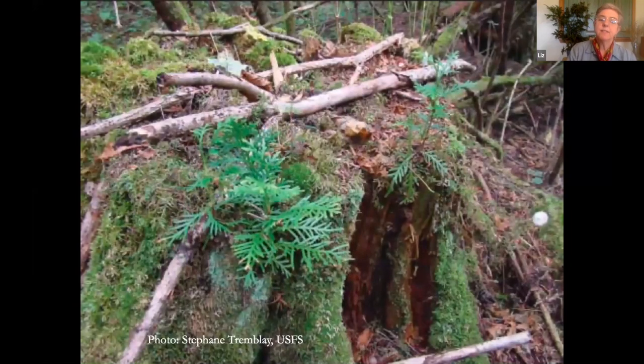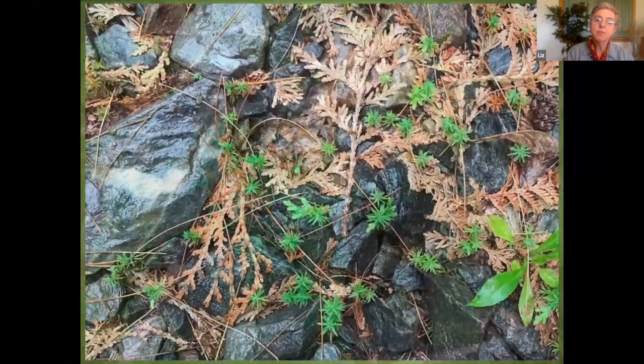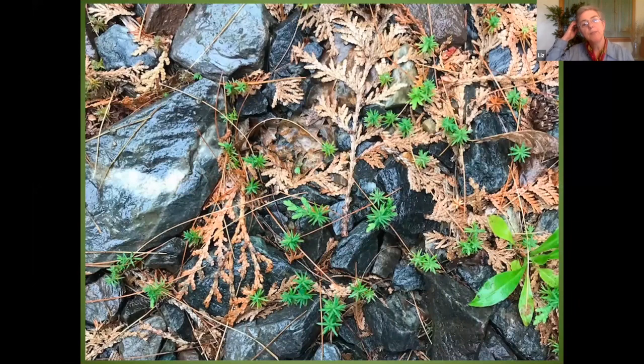The seeds germinate best, I apologize for this fuzzy photo, on old rotten logs, and that's where they tend to germinate in cedar swamps. These are stumps, on either stumps or rotten logs. So that's where you'll see cedar seedlings. But they can also germinate on mineral soil. And these are a bunch of seedlings that germinated on a gravel parking lot in Greensboro last year. This was in July or so.